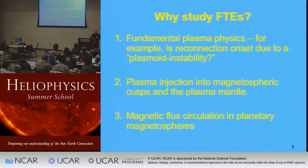The only difference is in the plasma parameters. You're working with a slightly different set of boundary conditions. I already described the plasma injection into the magnetosphere, namely into the cusps and then on to the plasma mantle, that occurs as a result of FTEs. And then finally, even though it's not important at the Earth, it is very important at Mercury.